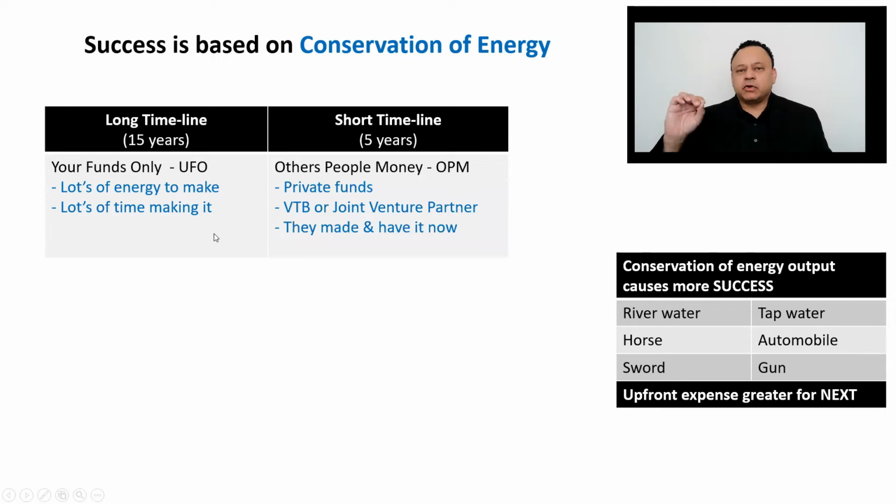Looking at other people's money, we've heard it all, OPM. It's really borrowing private funds from somebody else to buy your property, as opposed to going to a bank, because it's hard to qualify at a bank when you're buying multiple properties and you're just starting out. A VTB, which is known as a vendor take-back mortgage, that's simply private money being borrowed, but not from a private source. It actually comes from the owner. The owner says to you, okay, I'll give you a mortgage, you can pay me over time, as well as the bank can give you mortgages along the way. And of course, a joint venture, which I like the most, is when somebody comes in as a partner, they provide the money, take a passive role, and I have 5 years to actually make that money back. Most of my JVs are 5 years.